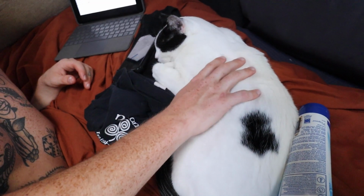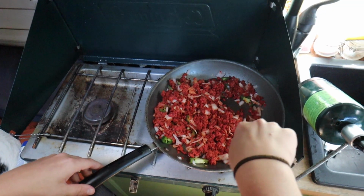I just hope he doesn't let it discourage him from petting your cat? Petting the cat. I think that's always going to be... He needs to be on my lap and I need to be petting him like this.